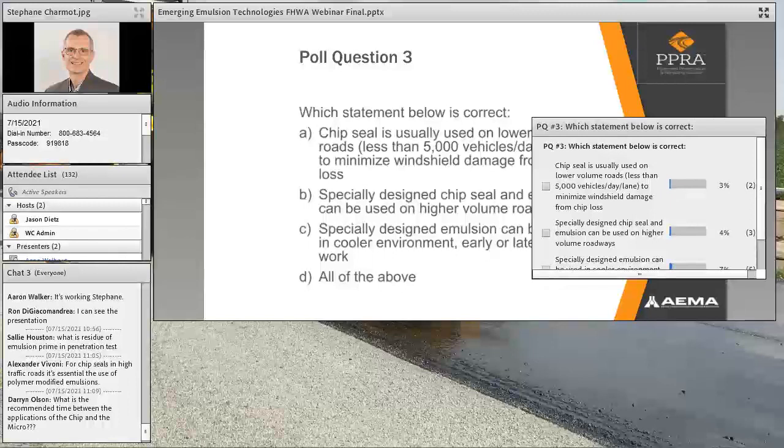So ideally, the more time you give it, the better. And the way to do that, if you don't have very stringent return to traffic requirements, you can also use a pilot car to have slow moving traffic on top of the chip seal, so that can buy some time and allow for more strength buildup and better chip retention.